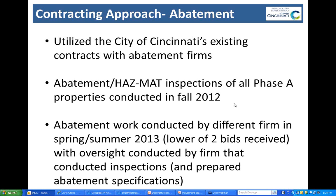So we had a contractor go out to each of the buildings we were planning to demolish, survey them for asbestos-containing and other hazardous materials, and then that company produced specifications that were later given to two different abatement firms, I should say, to conduct the work itself in the spring and summer of 2013. I'm not sure when that precedent was established of having a different firm do the investigations and the work itself, but it does provide some benefits in that you have extra pairs of eyes looking for those materials.